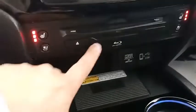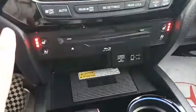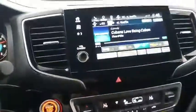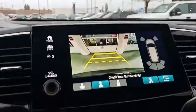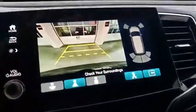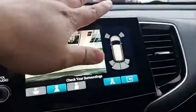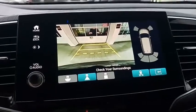But I do like the fact na it has overhead DVD. Kung may mga bata ka maliliit. Ito yung kanyang DVD Blu-ray player there. Heated tsaka cooling seats na meron din dun sa Highlander. Now as for the backup camera. So yan siya. So you don't necessarily get the 360 degree view para yung sa Toyota, but you do get an indication of where the sensors are. So you have a lot of sensors, right? Pag nagba-backup ka.